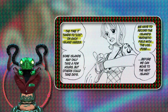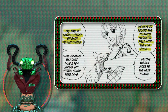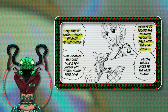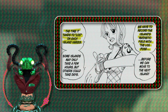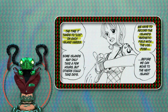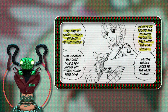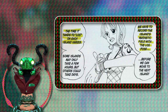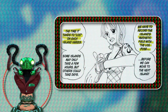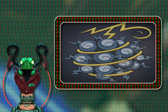use of the various forms of the log poses, because a log pose is locked on an island's unique magnetic field, and then it wears off and it locks on to the next island's unique magnetic field. So with that being said, magnetism is an essential force for traveling in the One Piece world, especially in the Grand Line. So with that being said, it's very strange that the magnet fruit is not a Logia type Devil Fruit.